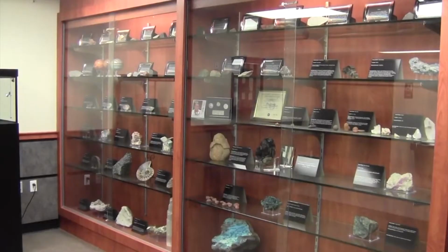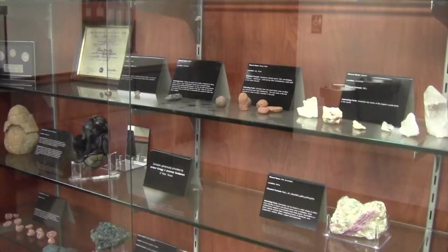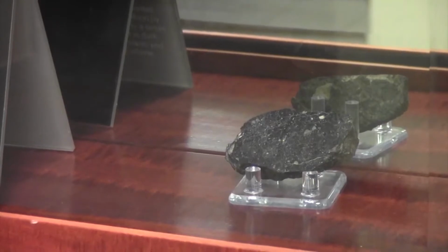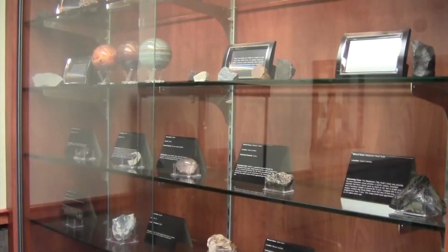Along with the planetarium, the center has a gem and mineral hall along with a new exhibit. With Gems and Minerals Hall, we have a collection of rocks, gems, minerals. We even have some meteorites and even a piece of the moon. We also have a little piece of the Apollo 11, metal from the Apollo 11 mission that was melted and turned into a coin. So we have that here in our exhibit hall.